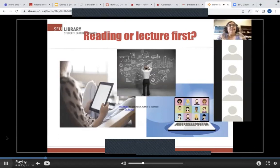It's almost kind of trite that reading before a lecture is recommended. The reason is that you can control your own pace when you're reading. I think a lot of people want to cut corners and find shortcuts when they're reading. There really isn't a shortcut. Speed reading will interfere with retention of information and comprehension.